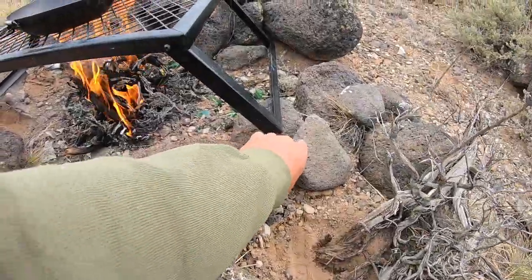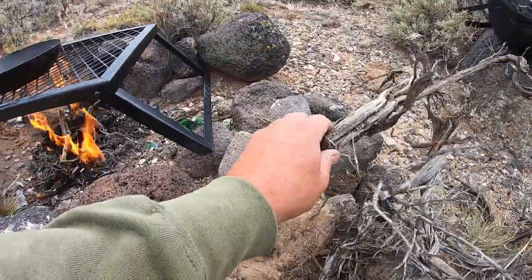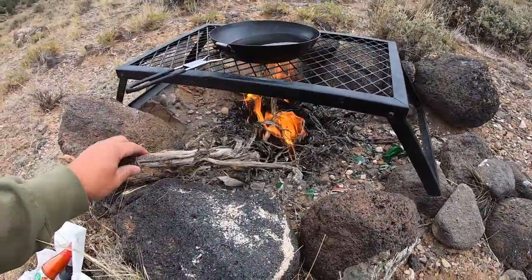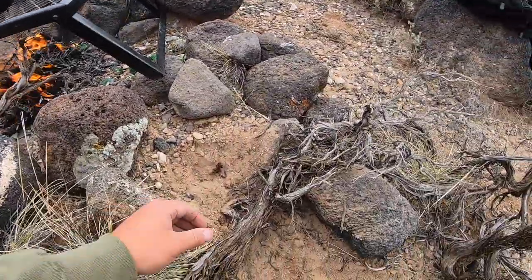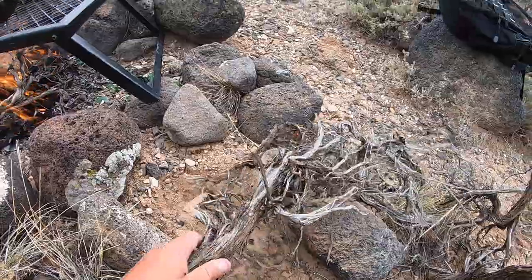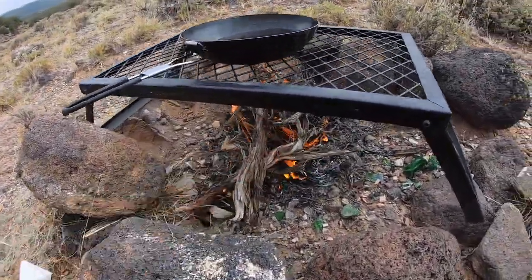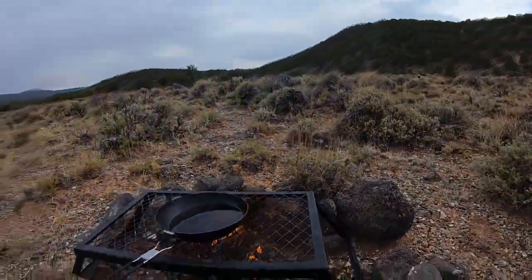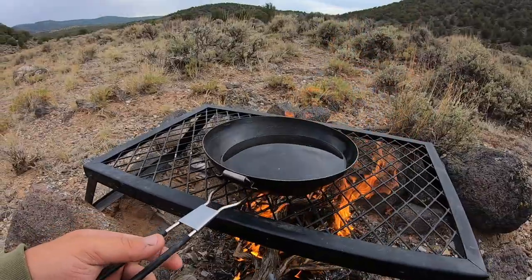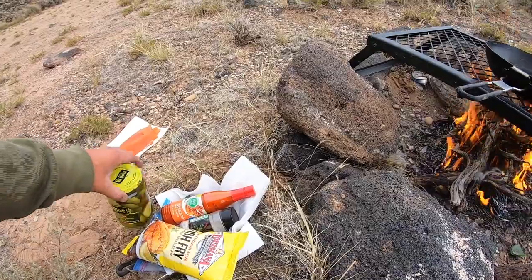Perfect. We gotta make sure to keep adding sticks to our fire. We don't want it to go out. Unfortunately, there's no logs out here. All we have are little sagebrush limbs that burn really, really hot, really quick. But yeah, they don't last very long at all. So I keep having to go out there and collect more. But we're gonna get our oil heated up, and then we're gonna go ahead and start off with some pickles.